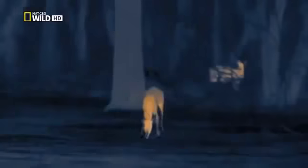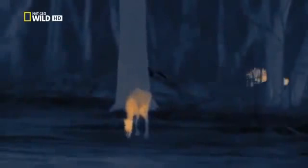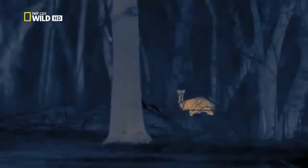The crew now realise they're in vampire country and may be targets themselves. There's bats everywhere. I think they must be here for the deer. From the ground-based thermal camera, it looks like the deer are also in the vampire's sights.